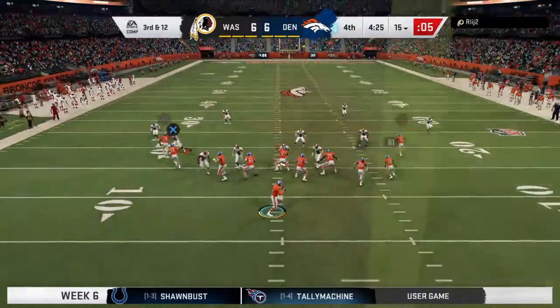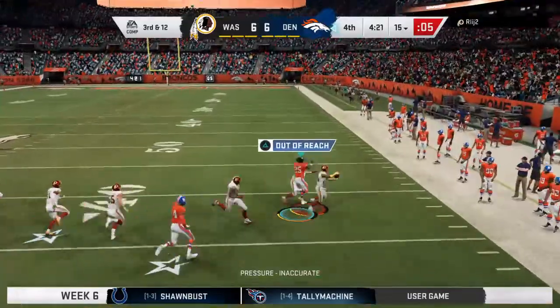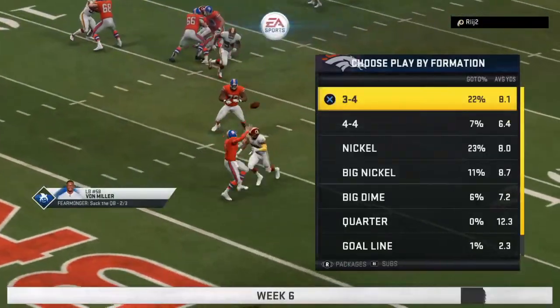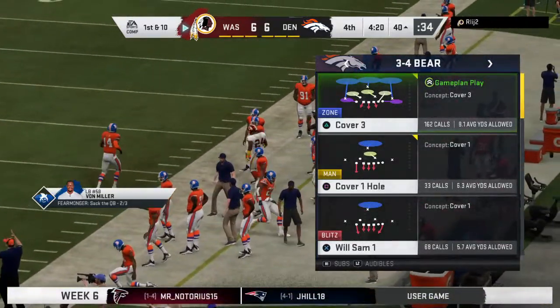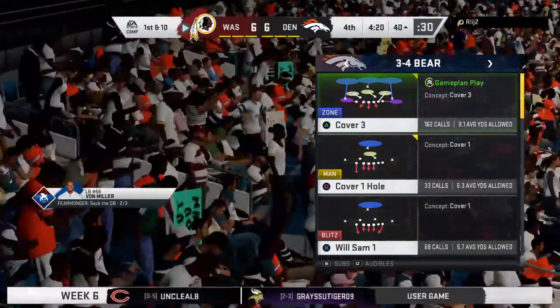Locke working out of the gun. Flushed to his right. And this is going to be intercepted. Picked by Kendall Fuller. Well, I get what he was trying to do. He was moving to his right and trying to shift the coverage, but instead he shifted the coverage also to the right and threw right into it for an interception.